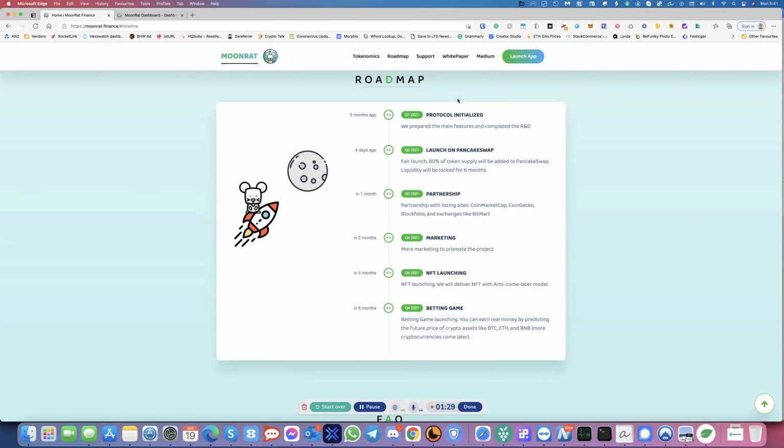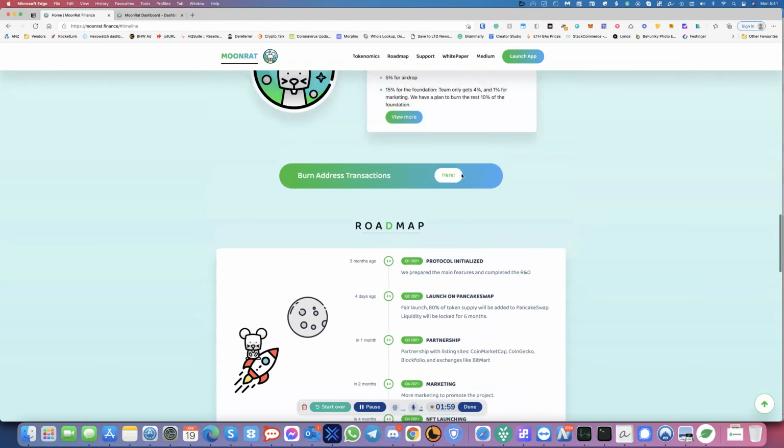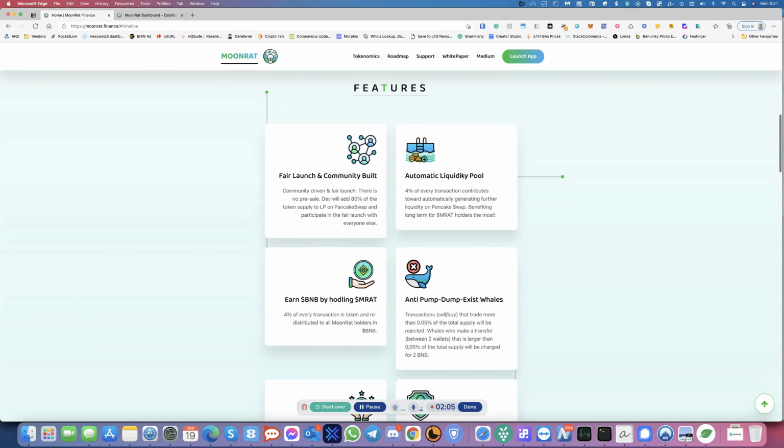3 months ago, they launched with their protocol. They launched on PancakeSwap just 4 days ago. 80% of token supply will be added to PancakeSwap. Liquidity will be locked for 6 months. They have partnerships with listing sites like CoinMarketCap, CoinGecko, Blockfolio, and exchanges like Bitmart. So this is a fairly new token, and essentially, it's pretty easy to actually use.